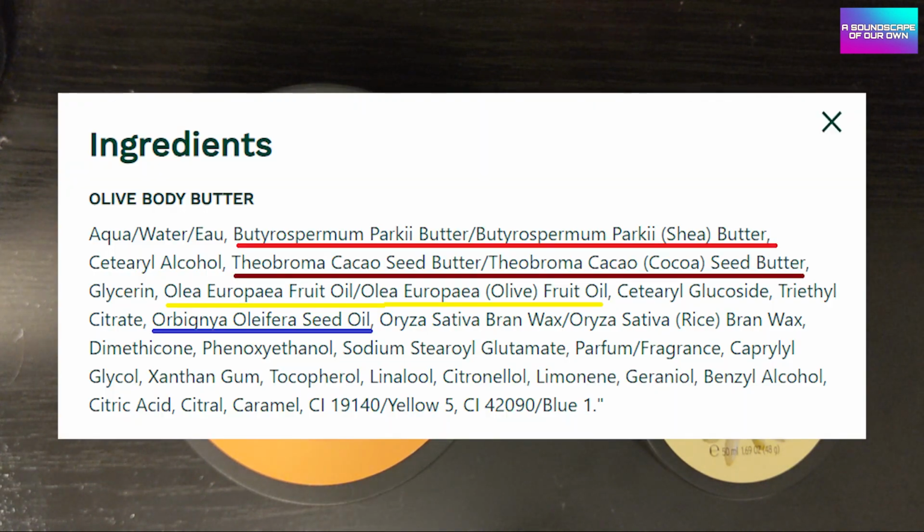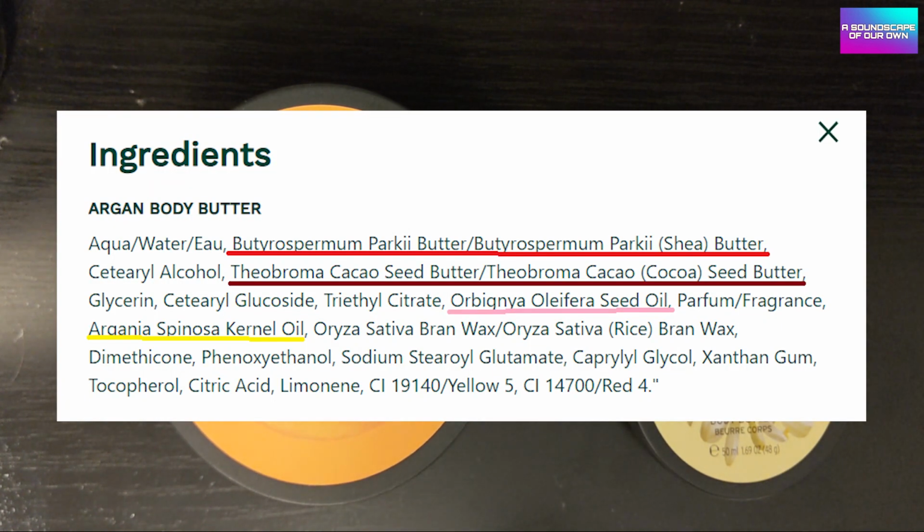Now the olive body butter does have olive oil as like the third of the butters. So you have your shea butter, your cacao seed butter, and then you have your olive oil. So that's quite high on the list, so that might be a good option, and it's for very dry skin. But then again, it has the palm oil as well. And then the argan body butter has the shea, the cacao, then the palm oil, and then the argan. So they're using the palm oil for the very dry skin body butters.